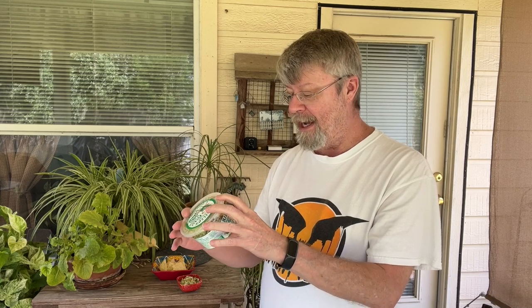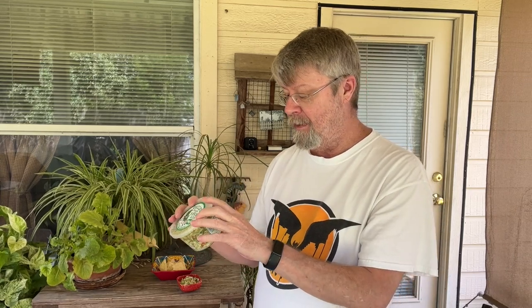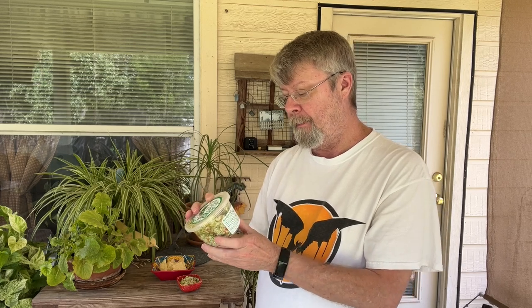It says try on chips, tacos, burgers, hot dogs. I think this would be really good on hot dogs. I'm having hot dogs tomorrow, and I'm going to put this on it. The ingredients: cucumbers, brine, which is water, distilled vinegar, salt. It has yellow onion, red bell pepper, and garlic.